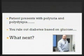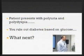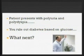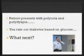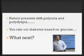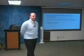Let me ask you this. With those individuals drinking that much water, do you think they're voiding a lot during the day? Oh, yeah, half their day's in the bathroom or behind the bushes outside or wherever. Half the day they're urinating. So, this patient comes in, polyuria, polydipsia, glucose is normal. What is our first step in management?